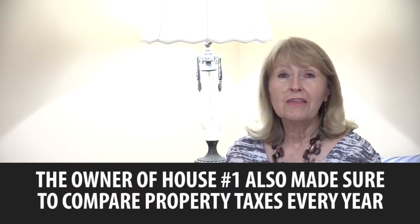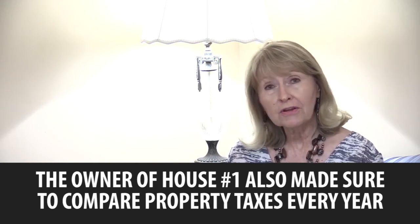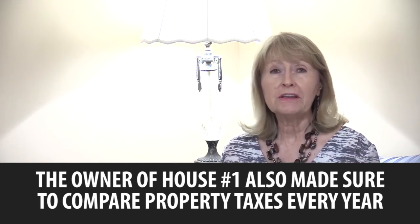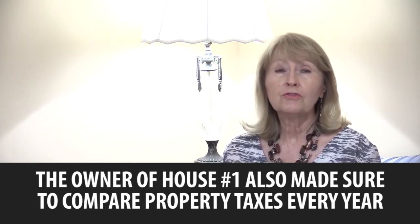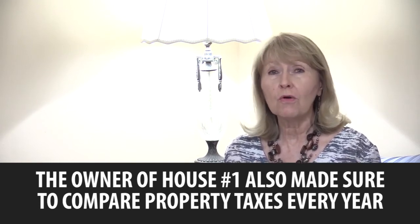Another thing that the owner of house number 1 did was she made sure that every year she compared sales prices and property taxes of her neighbors' homes to hers, which would mean that if there was a home or two in her neighborhood where the taxes were substantially lower than hers, she could then contact her municipality and actually ask them to readjust her taxes to reflect the fact that her neighbors were a bit lower.